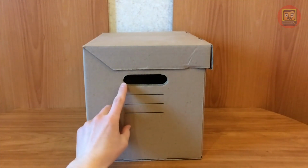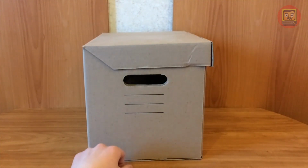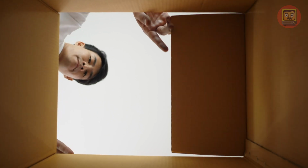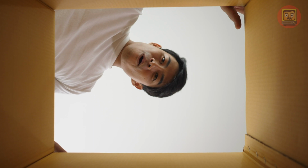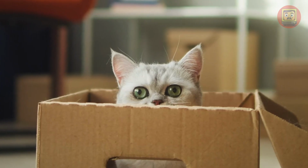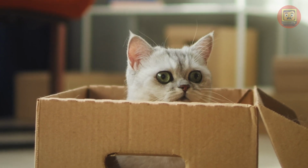But first things first, let me remind you that the paradox of Schrodinger's cat boils down to the fact that the very fact of our observation radically changes its state. While the box is closed, the cat is both alive and dead. But as soon as we open the lid, it instantly jumps into a particular state. And exactly how this happens is a big mystery.